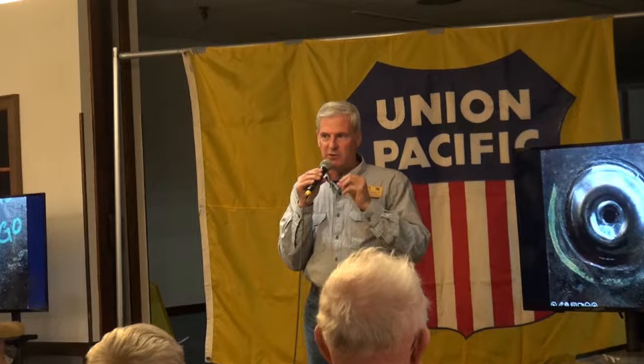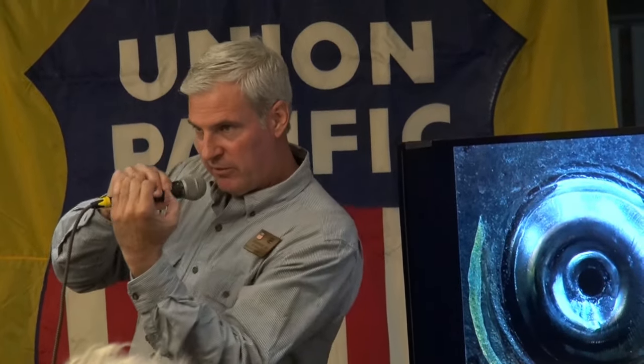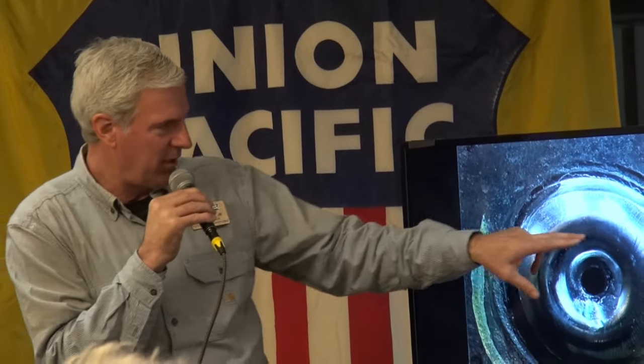And we each ground the tools a little bit different. Like my tools were different. You can see this might have been one of mine. And you radius the edge of it, and you hold it a certain way. And you form it, hold it this way, hold it that way. And pretty soon you've got it all formed in there.